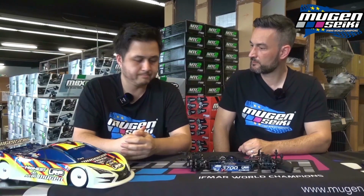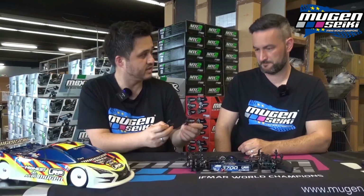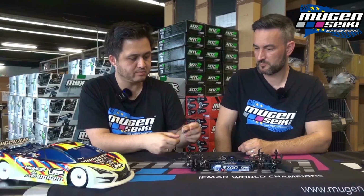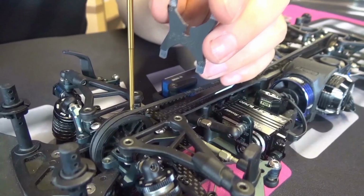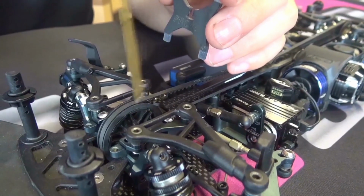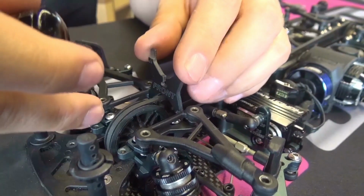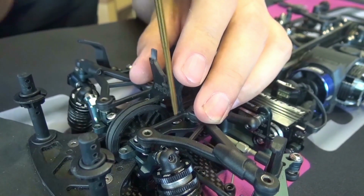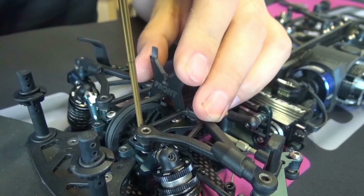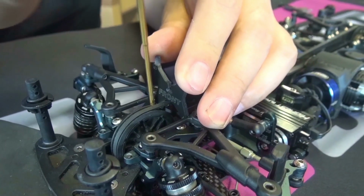You can use different kinds of tools and measurements. For example, you can also use those Mugen Seiki gauges. Yes, with 3, 4, 5 degrees of caster. You can actually also run 6 degrees of caster on each side if you want to, but this is just to show that you have various options now with the caster. So the range has become bigger. The range has become bigger, but the normal sensible way is to run 4 or 5 degrees in the front and 2, 3, 4 degrees in the rear.